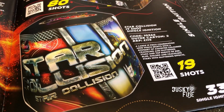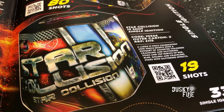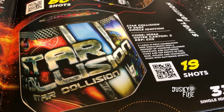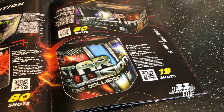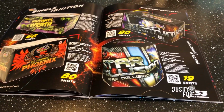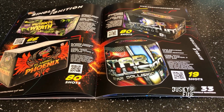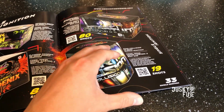Star Occlusion is in my opinion a hidden gem, and the mine cake features a massive 950 grams of explosive, a tube diameter of 2¼ inches, and has a mix of effects including enormous instant lift mines which launch independently before overhead bursts begin to fire and add a multi-layered spectacle.